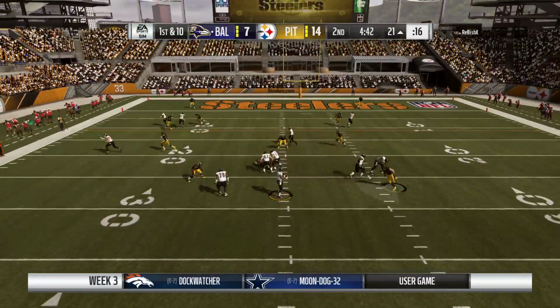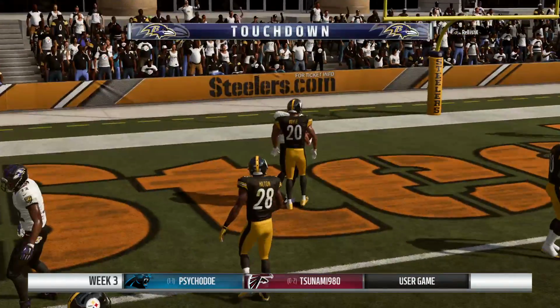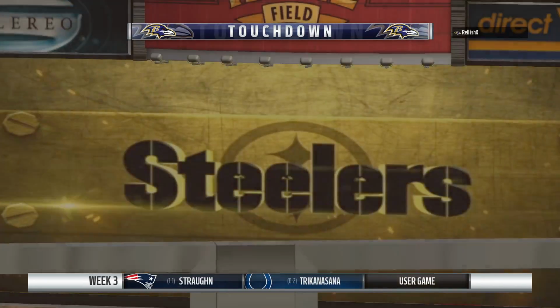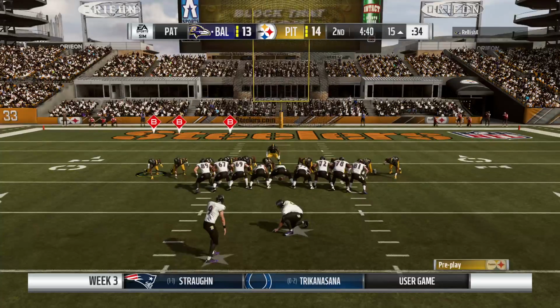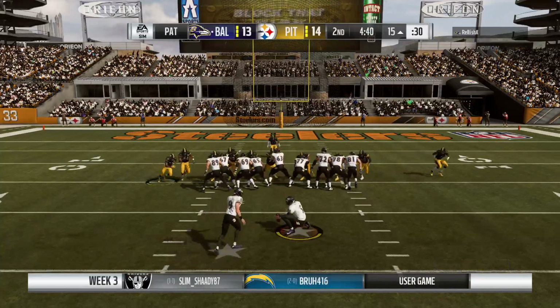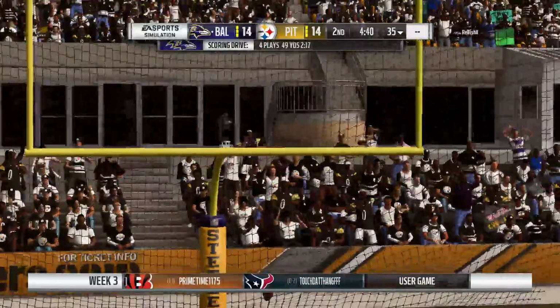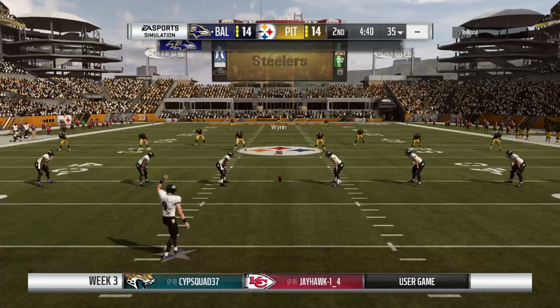From the gun, Jackson. And he'll take it into the end zone for a Ravens touchdown. Dante Moncrief, his 2nd touchdown on the season. And the Ravens are an extra point away from tying the football game. Tucker with the extra point. And we've got a tie game here in a back-and-forth first half.